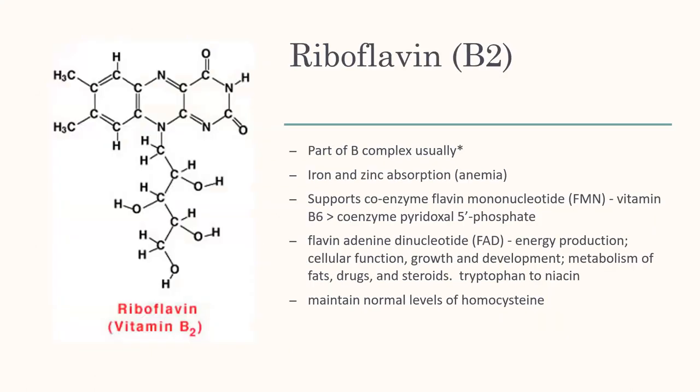So for B2, riboflavin, this is usually part of a B complex when you buy it in a vial. And it's usually related to the increase in absorption of iron and zinc. And it's also supporting the FMN enzyme. This is used in relation to converting B6 to the coenzyme pyridoxal 5-phosphate. And if we have NAD, we also have FAD. So this is also used for energy production, cellular functioning, growth and development, metabolism of fats, drugs, and steroids, and also needed to convert tryptophan to niacin, and also maintains normal levels of homocysteine.